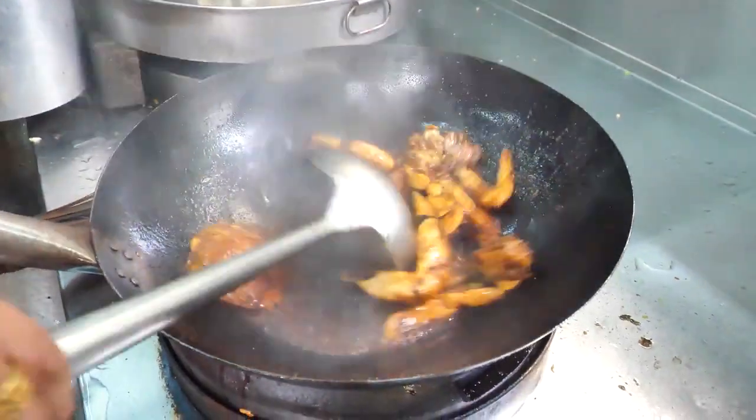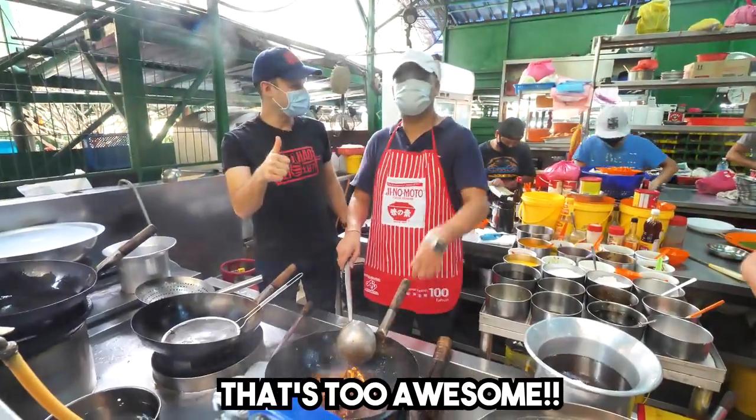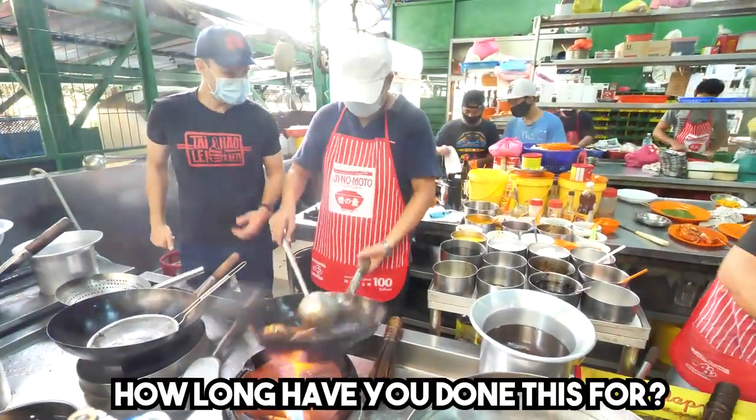And look at that, guys, he's just adding in dark soy, it's getting rich and caramelized. Look at that. Wow, 太棒了. That is incredible. Look at this wok action, the wok skills.